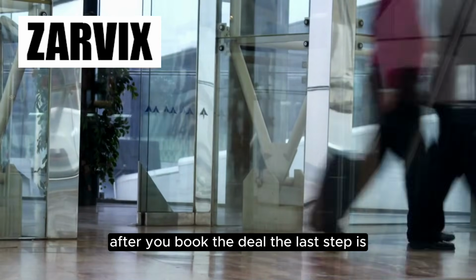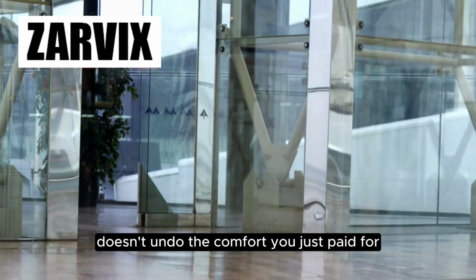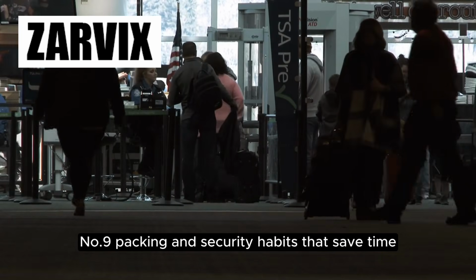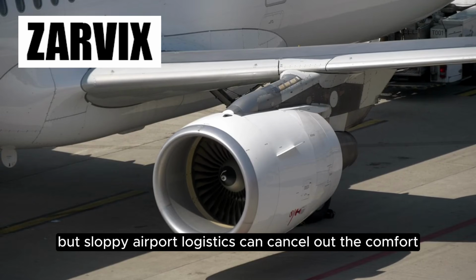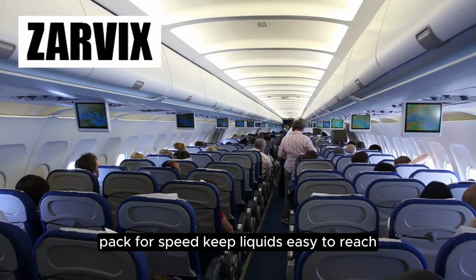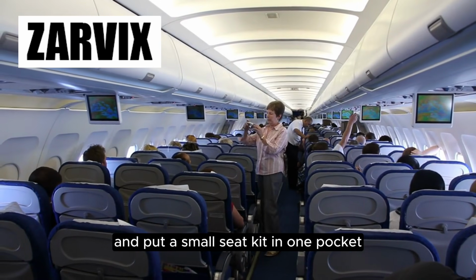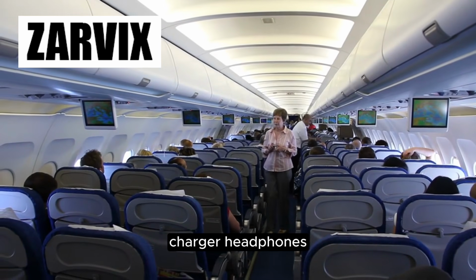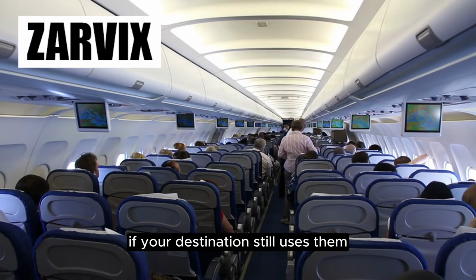After you book the deal, the last step is making sure the airport experience doesn't undo the comfort you just paid for. Number 9. Packing and security habits that save time. Getting a cheap premium seat is great, but sloppy airport logistics can cancel out the comfort. Pack for speed. Keep liquids easy to reach, keep electronics accessible if your airport requires them out, and put a small seat kit in one pocket so you're not digging around on the plane.